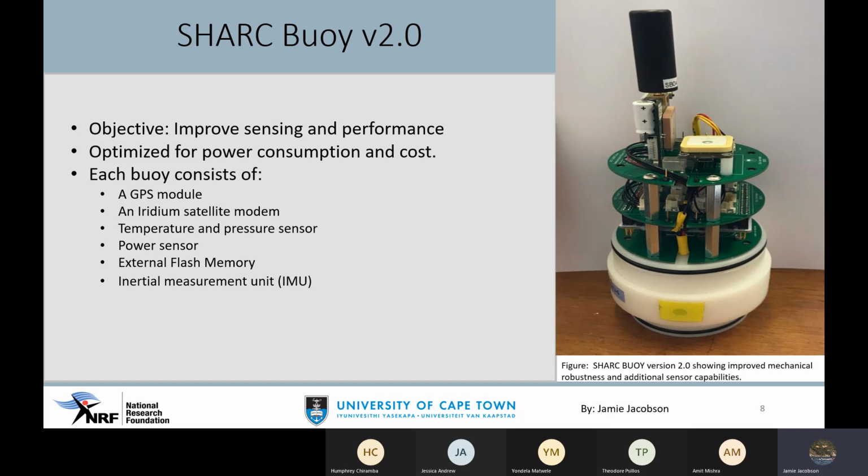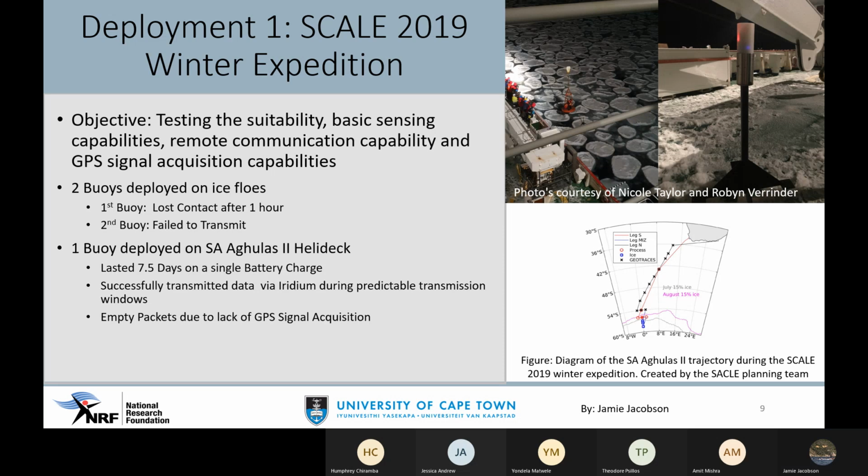We split it into 3 boards, each board serving a purpose. On the top, you've got your communication module. In the middle, you've got your storage and your microcontroller, and at the bottom, your sensors. The microcontroller is the STM32L4, which is lower powered, hence the L.